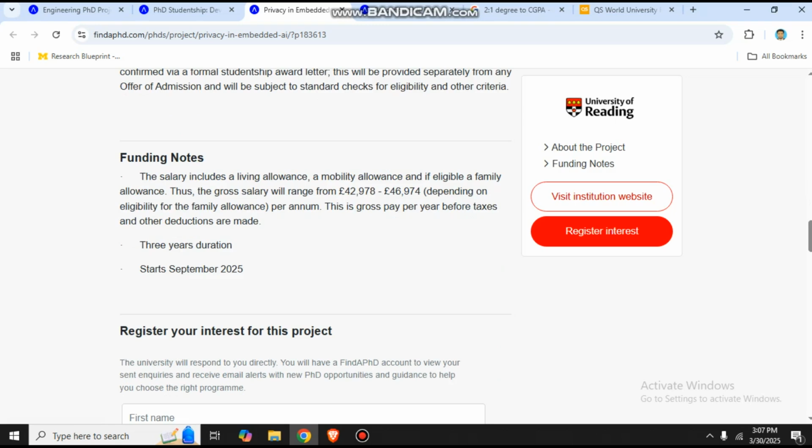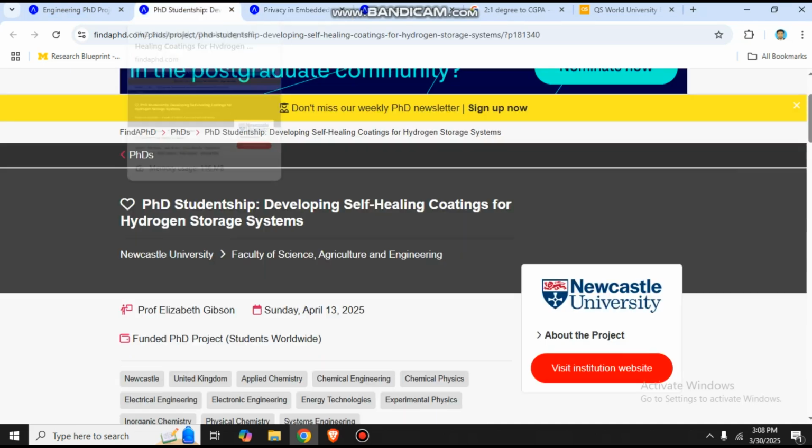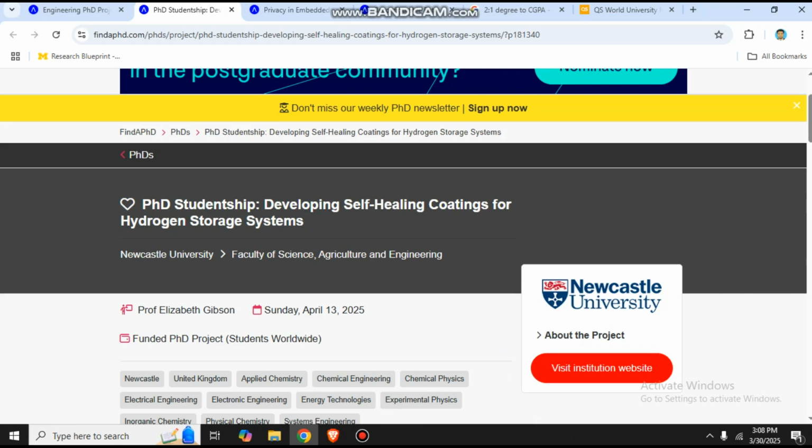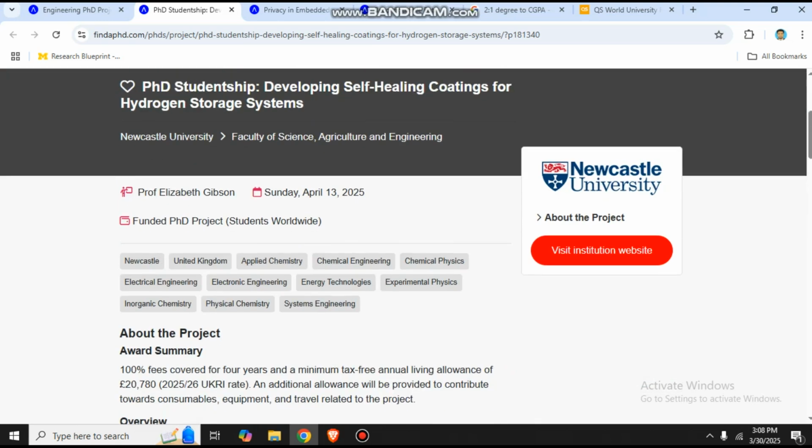This is also mentioned: the salary includes a living allowance, a mobility allowance, and if eligible, a family allowance. Thus, the gross salary will range from £42,978 to £46,974, depending on the eligibility for the family allowance. That means you have a family allowance in here as well. But it doesn't say anything about the tuition fees, whether you have to pay it or not. If we check in here, you can see that this one covers full tuition fees.